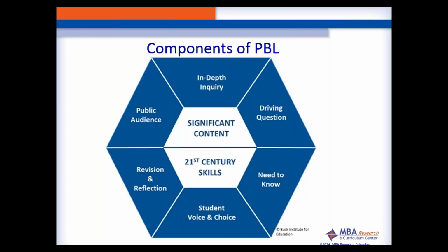PBL provides students with the opportunity to reflect on what they've learned and done, and make improvements as appropriate. This wasn't shown directly in the video, but students could have provided a draft to their classroom teacher before the presentations, or students could do a reflection on what went well and what didn't. Research shows that students retain more knowledge when they are given opportunities to reflect or to think about what they've learned. So it's a good idea, whether you're using PBL or not, to include reflection opportunities.